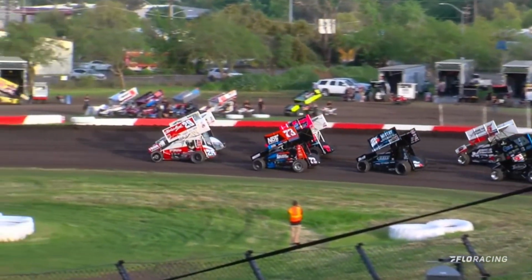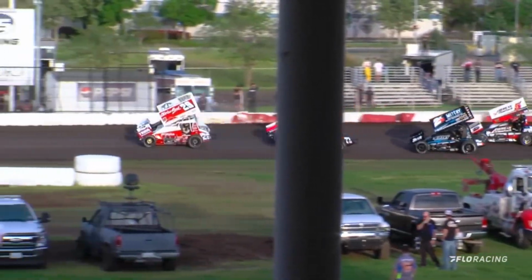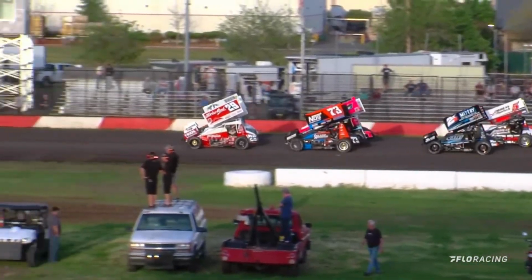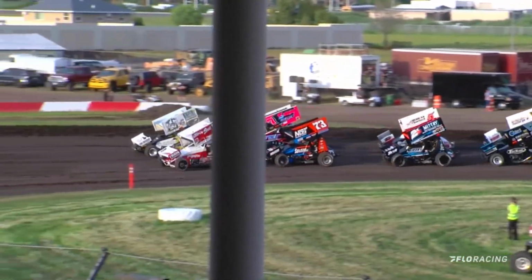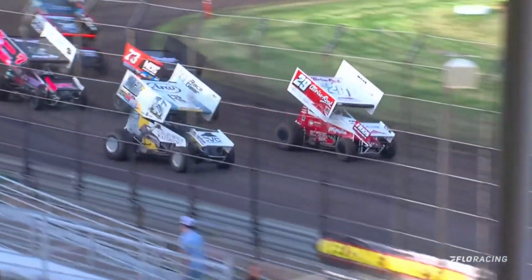Heat race number 1. Once again, Bud Kading, Tanner Carrick, row 1. Ryan Burnell, Ashton Torgerson, row 2. Max Mitry and Blaine Corey, your 3rd row. Caden Steele, John Clark, Jennifer Osborne, and Kyle Bauman. We are locked and loaded. Heat race number 1, and we're green.